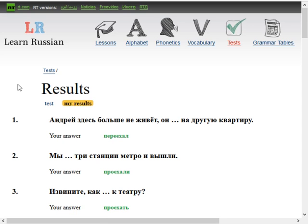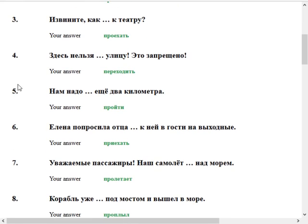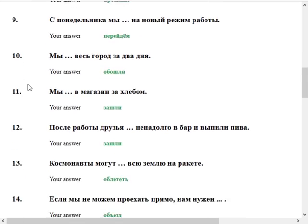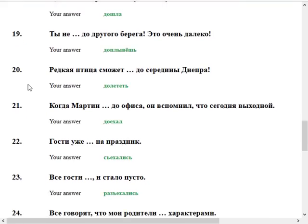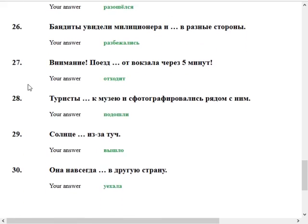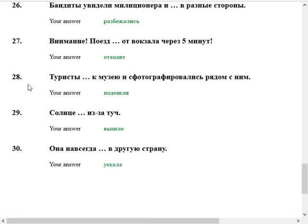So let's go ahead and I'll just quickly scroll through the answers so that you can see the answers here. I think most of these make sense. A couple of these are still a bit confusing to me, but if you can understand 80 or 90% of this, I think that you are doing pretty well. So that was test 8, the test for lessons 36 through 40.